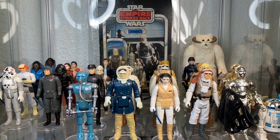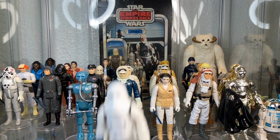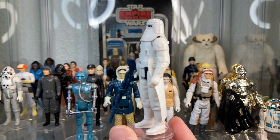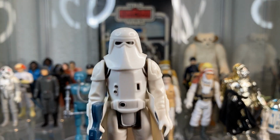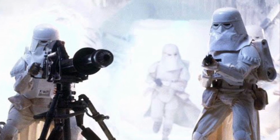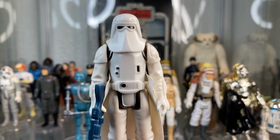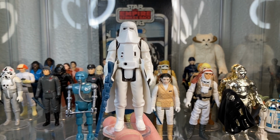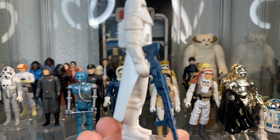Moving on down into the Empire Strikes Back line of figures, we have the Snowtrooper, possibly one of the coolest figures ever made. A true likeness from what we saw in the Empire Strikes Back on Hoth. He was released on cardback in 1980, and I think Kenner knocked it out of the park. This is a fan favorite by many people, many collectors, including myself.